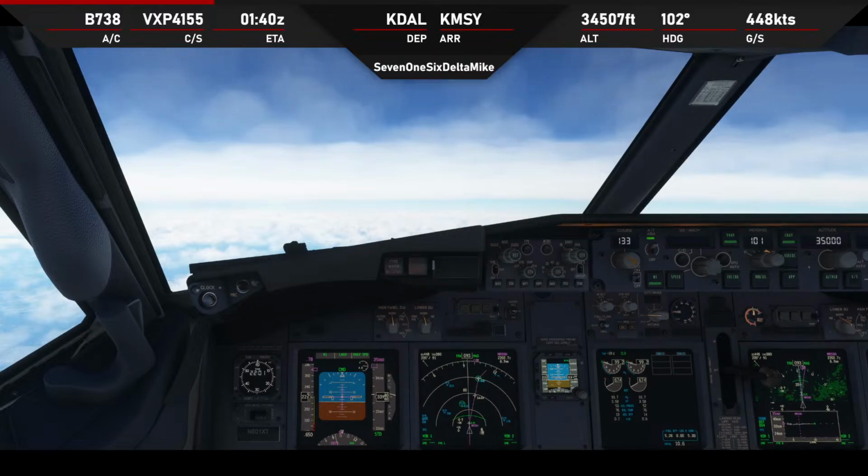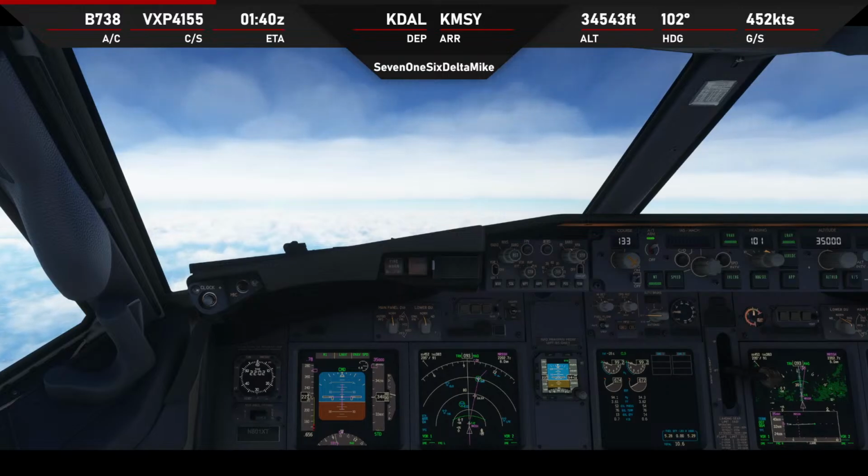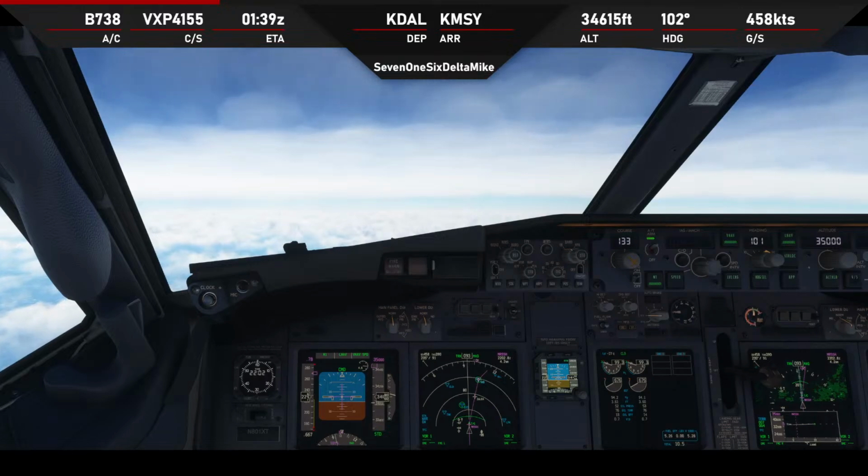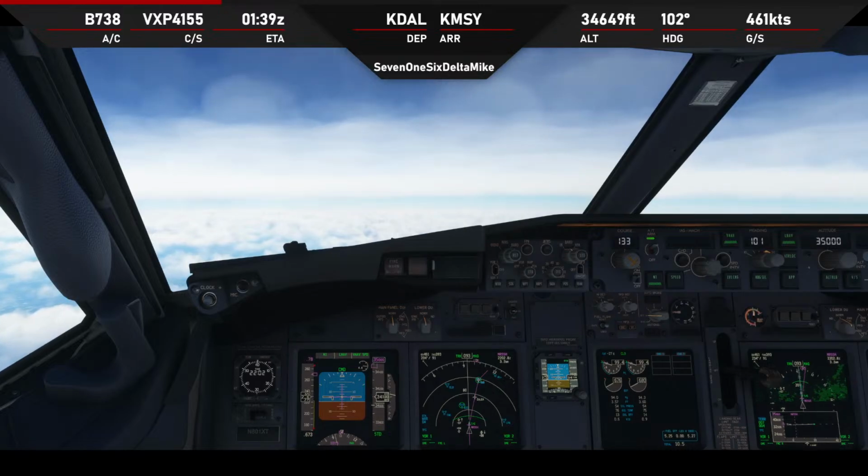Southwest 1594, radar contact, 10 miles southwest of the Tyler VOR. Southwest 1594, descend via the Red 4 arrival. Love altimeter 29.55, expect the ILS 13 left approach. Alright, descend via the arrival. Get the RNAV for 13 left. We should be coming up on Longview here shortly. Roger that, expect the RNAV 13 left approach.